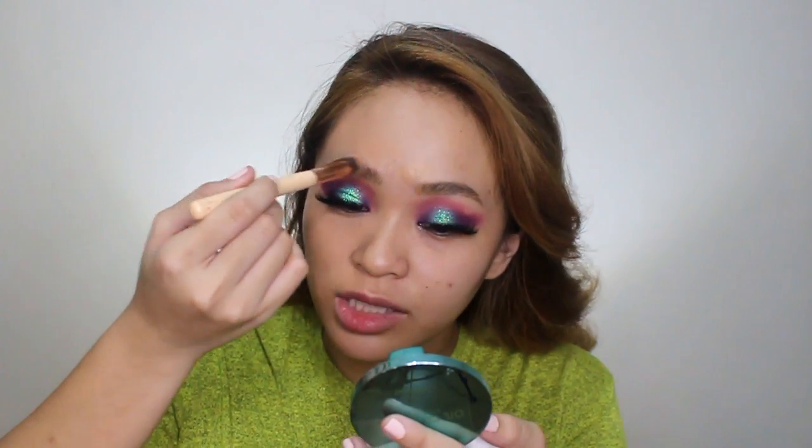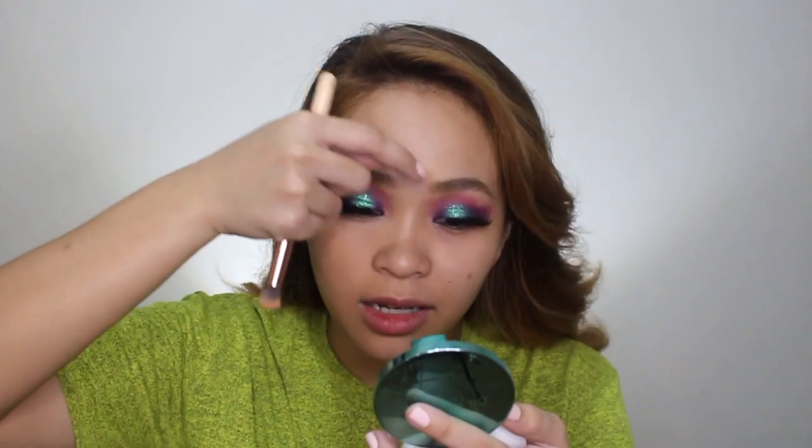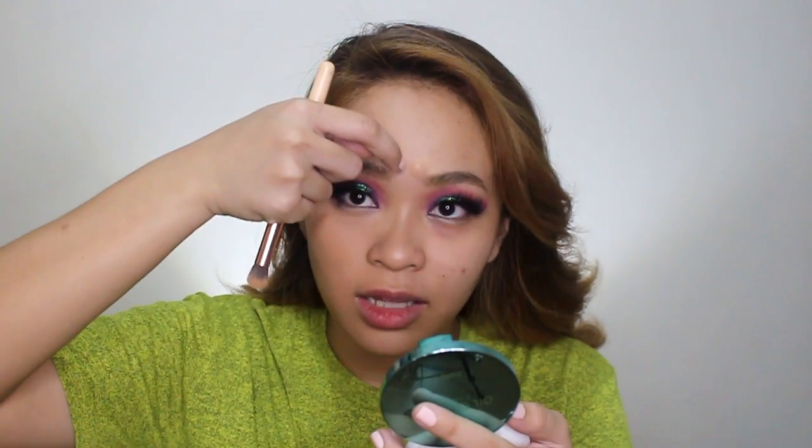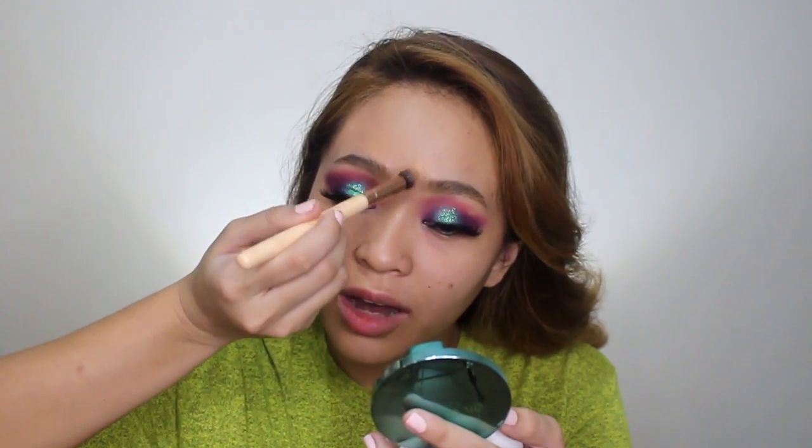The reason that I brush it out is para hindi pumasok yung concealer sa seam. If you push it inside, it will create an outline dyan. It will create an outline dito na circle. So you have to push it out. There you go. Then I'm gonna cover up the other blemishes. Okay, right now I'm applying the shade Macadamia.